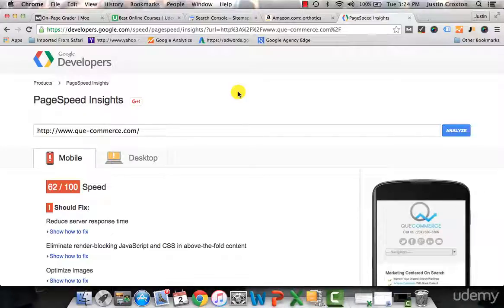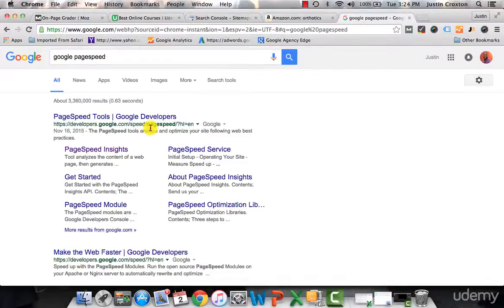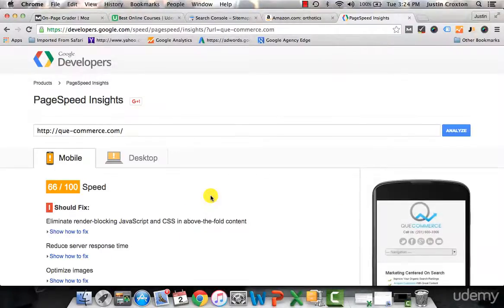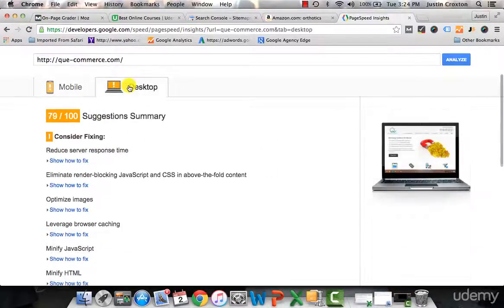But at least if you just want to know what your page speed is and you don't know this URL, just go to Google Page Speed Insights. Come here, type in your URL. Just typing in this one here, QCommerce. And what's really neat about this is that it will tell you what issues you're currently having.